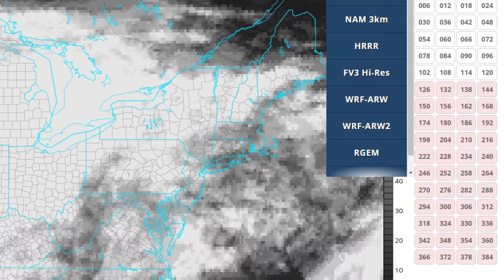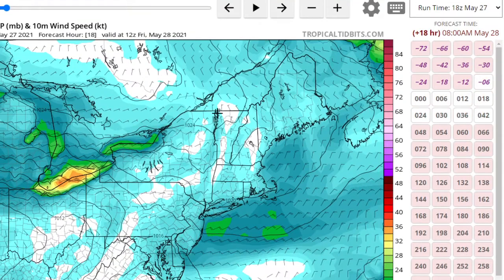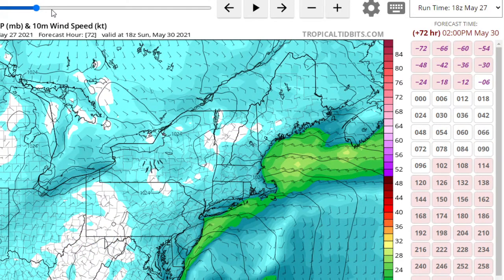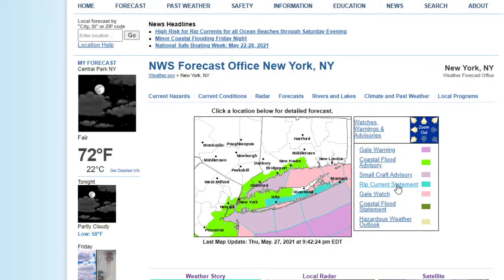So the wind is an issue, so I'm going to now pull up the wind here. So you can see on here that the wind is going to be an issue at the coast, and that's why the Weather Service has issued these wind advisories. So you'll see here we got some small craft advisories up, coastal flood advisories, as well as a rip current statement because of the storm, those easterly winds. Coastal flood advisory could be 1 to 2 feet of inundation above ground level in vulnerable areas.